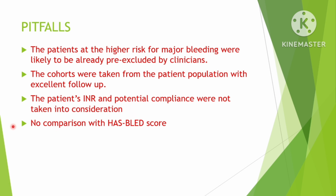Next, the second important drawback of this study was that the 6 hemorrhagic risk schemes which were used to validate ATRIA score did not include HAS-BLED score. And as HAS-BLED score was found to have better predictive accuracy compared to all other risk scores, non-comparison of ATRIA score with HAS-BLED score was a major drawback of this study.